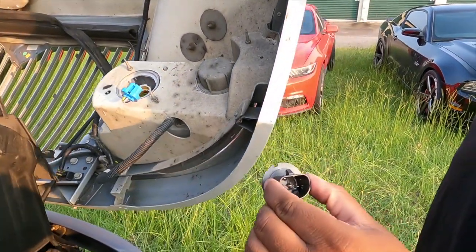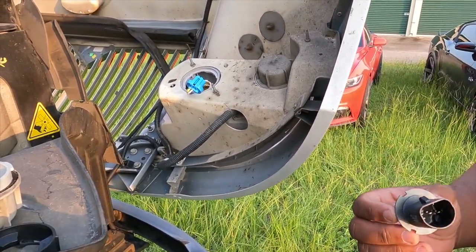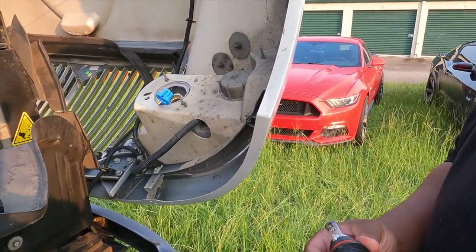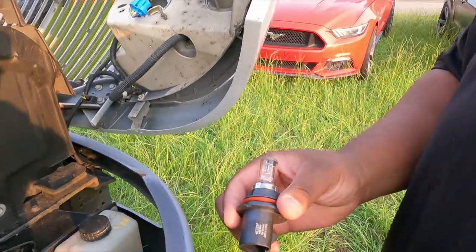All right. And we're gonna keep these and put these in the replacement box. So if one of these goes out while we ride, we'll be able to change the light, because you got to stay DOT compliant. 9007. We good.